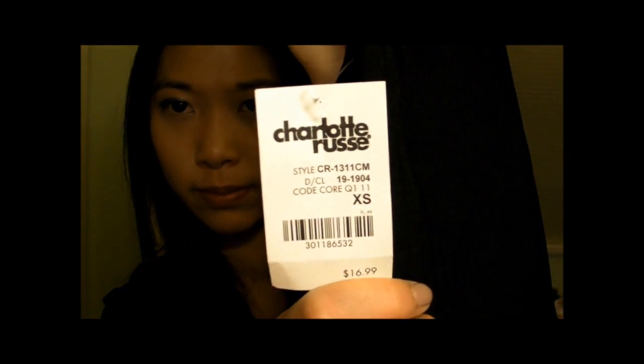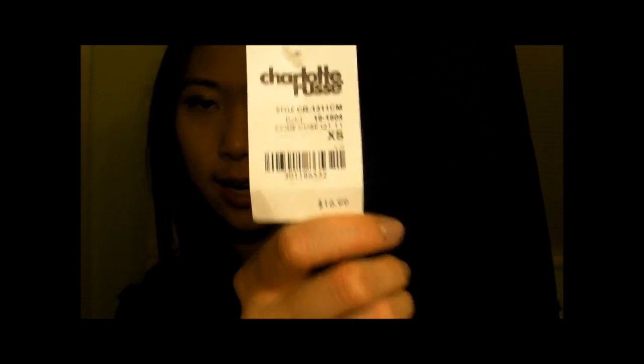I also went to Charlotte Russe, and I got 2 things from them. They're actually one thing. I just got 2 of them. It's not that interesting because I need this for work. It's just a black skirt. It goes all the way down to just right above my knee. And the great thing is that there's no zippers to it. All you need to do is just slip it on and you can go. So I like that. Got it in extra small. And this one is $16.99.